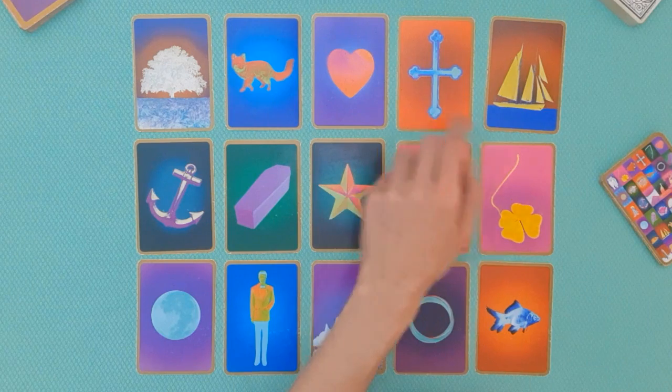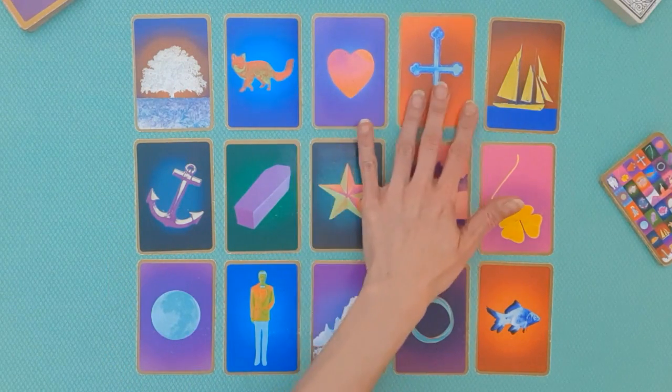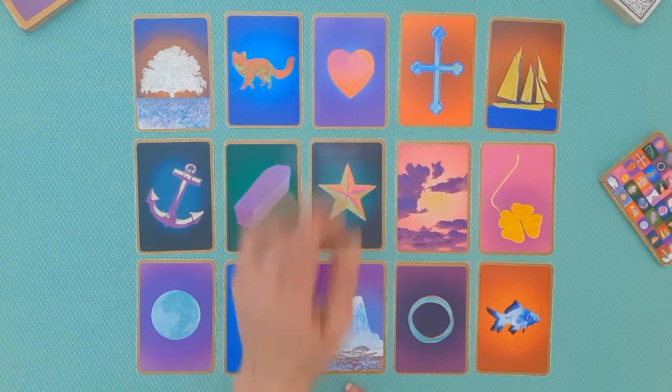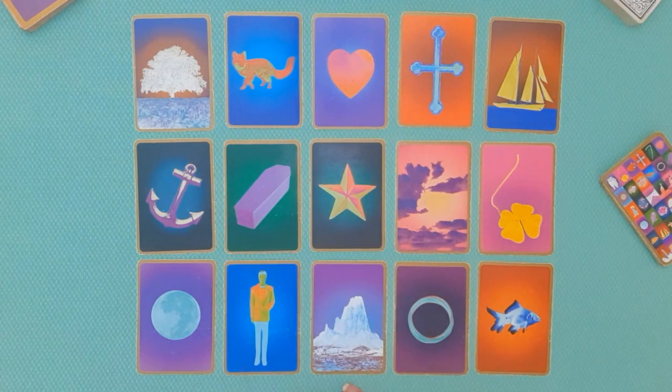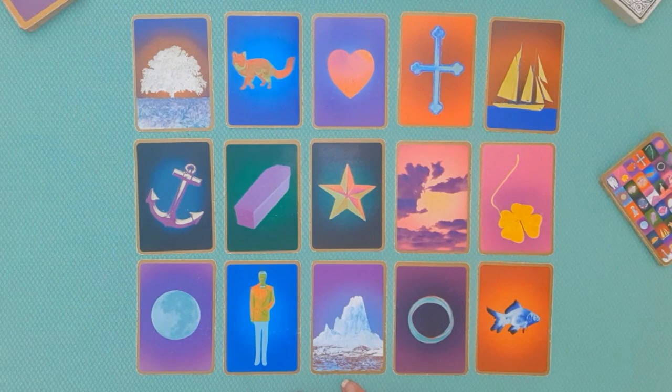We have the cross, which is the card of decisions, sometimes sacrifices, compromises, and doing things with a bit of a heavy heart, especially since it's next to the heart and fox, but also because it's on top of the clouds and ring. Now the clouds is a card that is very much about thinking, thoughts, psychology, but it also has a heavier aspect, like it tends to be associated with nebulous affairs, difficulties, stress, and confusion.